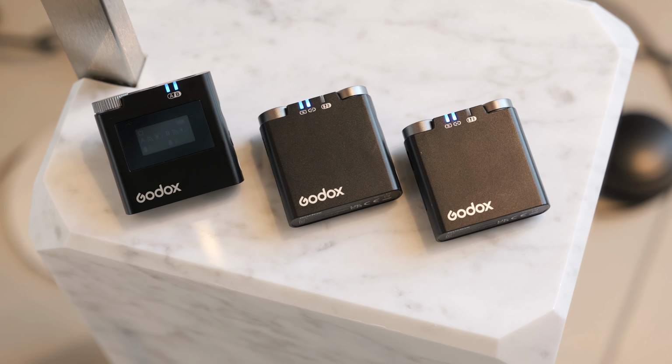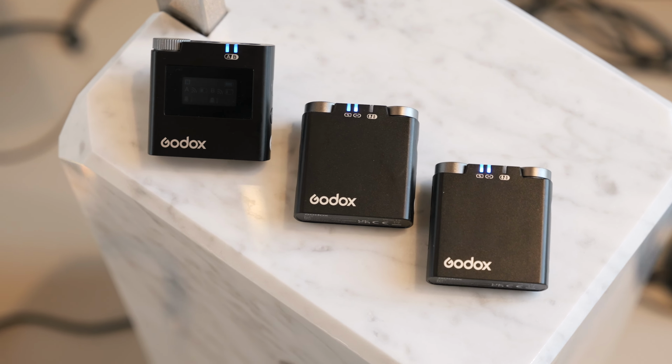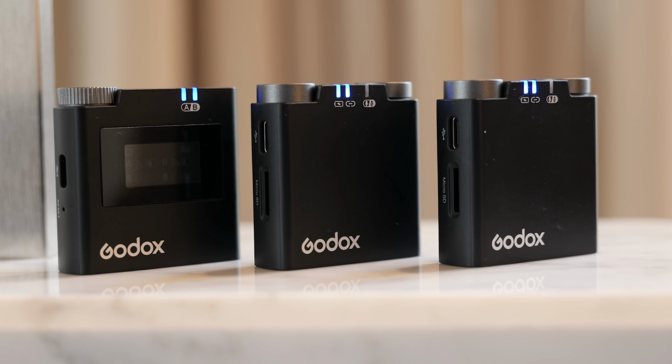What I noticed about the Godox is that it always sounds quieter than the rest, and I can't quite figure out why that is. However, I have to say that for being on the more affordable side, it does produce pretty clear audio that's 100% usable, and sometimes even better than the bigger brand names. However, it does really struggle in busier environments as it becomes quite muffled.